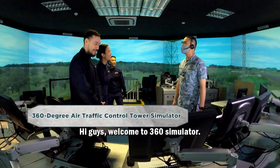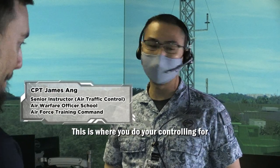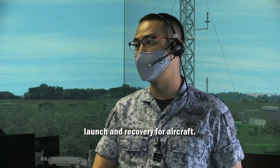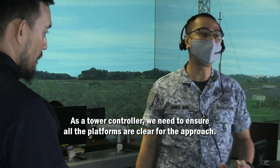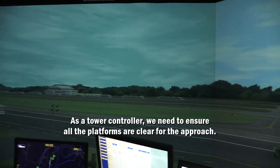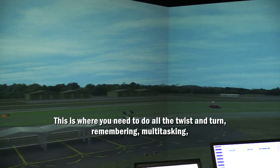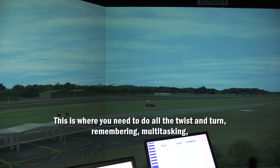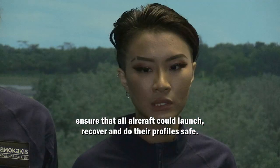Hi guys, welcome to the 360 Simulator. I'm Captain James, call sign Blaze. This is where you do your controlling for launch and recovery of aircraft. Tower position will be here, ground position will be there. As a tower controller, we need to ensure the platform is cleared for the approach. This is where you need to do all the twists and turns, remembering, multitasking, and ensure that all aircraft could launch, recover, and do their profiles safely.